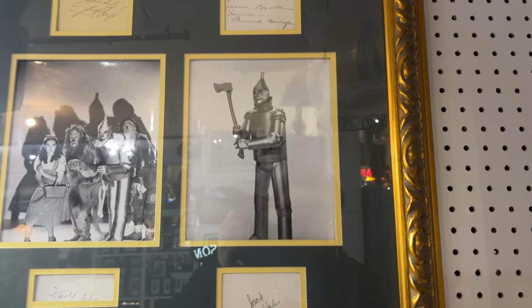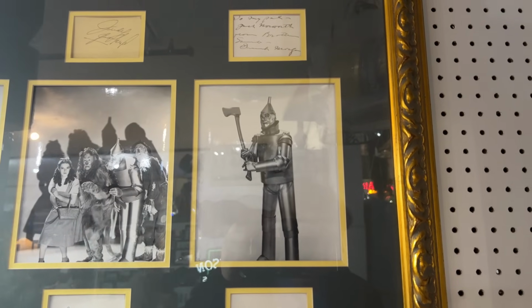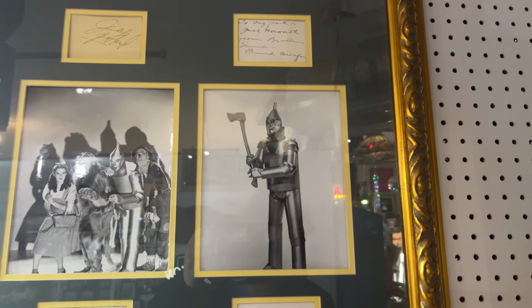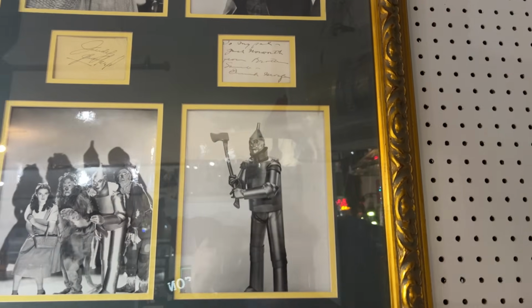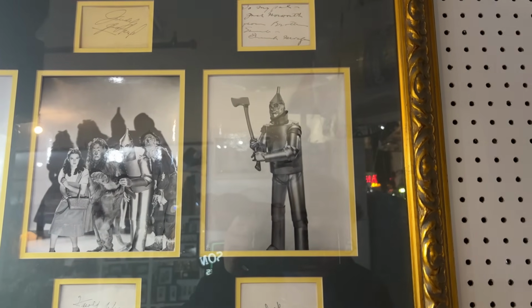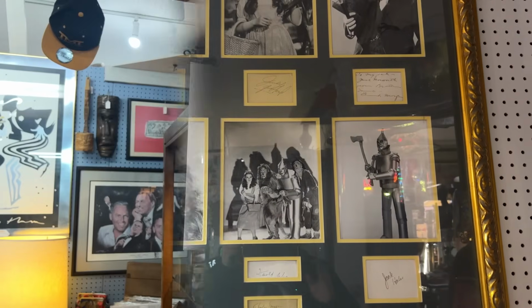You may not know this, but the original choice to play the Tin Man was Buddy Ebsen, of course, from the Beverly Hillbillies. The problem was the silver makeup that he wore in the movie caused some sort of rash or reaction. He was allergic to it. So he had to drop out of the role, and Jack Haley got it. And, I think Buddy Ebsen went on to have a pretty iconic career. So, no harm, no foul there.